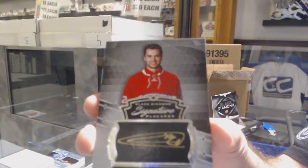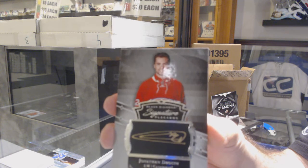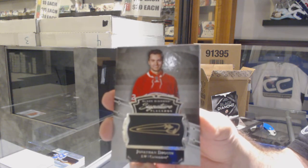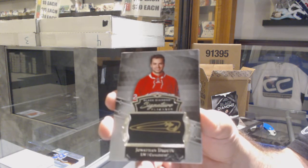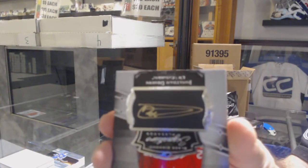Is that autograph not upside down? Am I wrong on that? Jonathan Drouin. I feel like that's what it's supposed to be like.